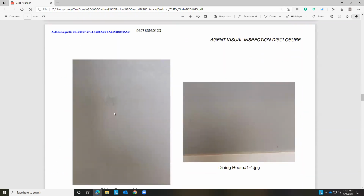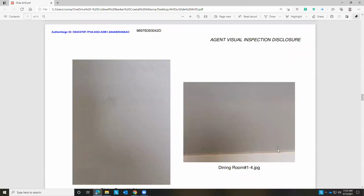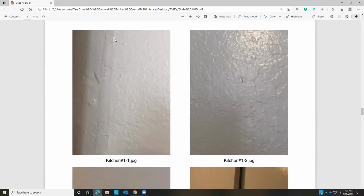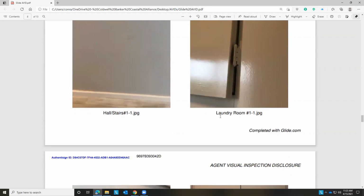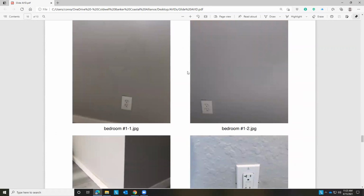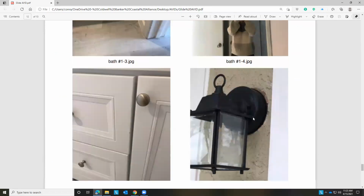And here's the thing. Some of this might be a little teeny tiny, but you can't argue really with a photo. And sometimes it's a little hard to explain. I had this same thing where on the bar in the kitchen, there was just this noticeable seam in the wall, and I didn't really know how to explain it, but I could easily take a picture of it, and it conveys things a lot better than sometimes we can verbalize them. So this is how it looks when you do an AVID on Glide. There's not much argument here.